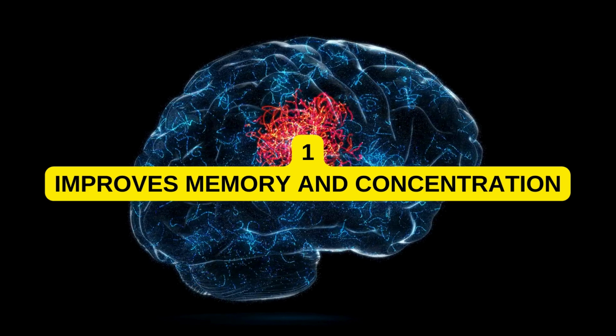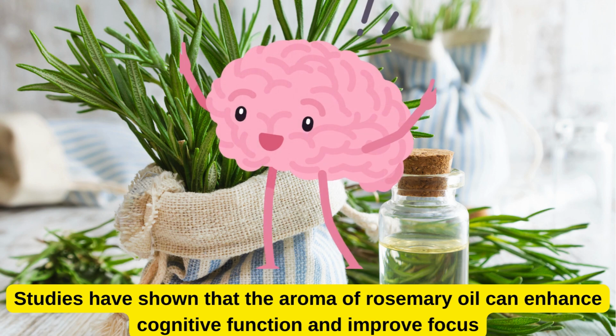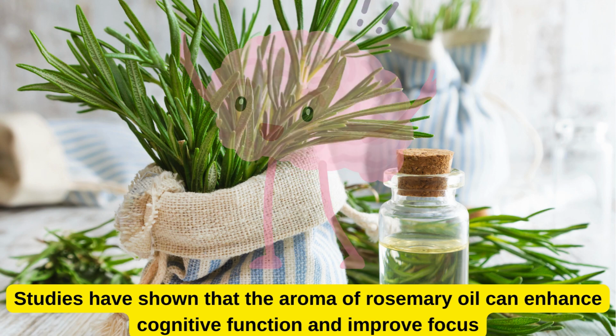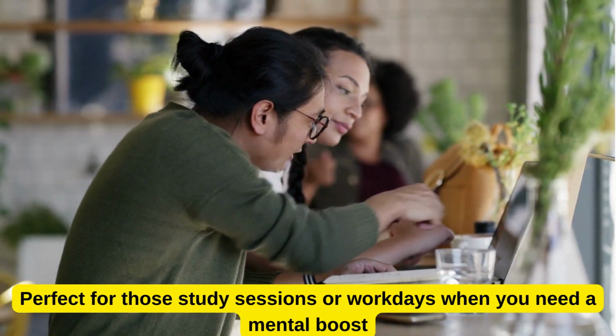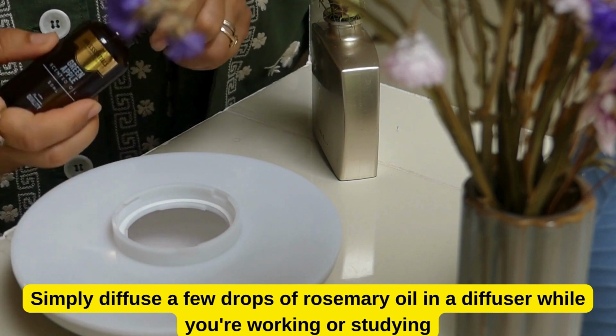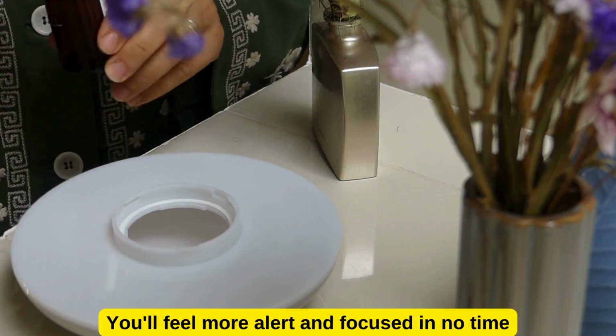Number 1. Improves memory and concentration. Studies have shown that the aroma of rosemary oil can enhance cognitive function and improve focus. Perfect for those study sessions or workdays when you need a mental boost. Simply diffuse a few drops of rosemary oil in a diffuser while you're working or studying. You'll feel more alert and focused in no time.